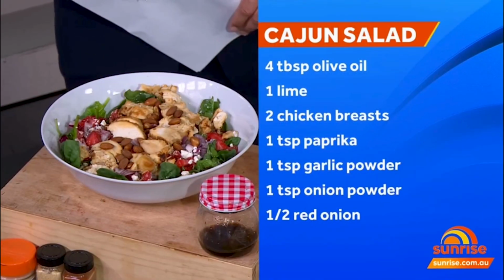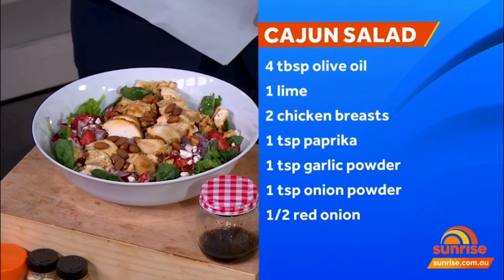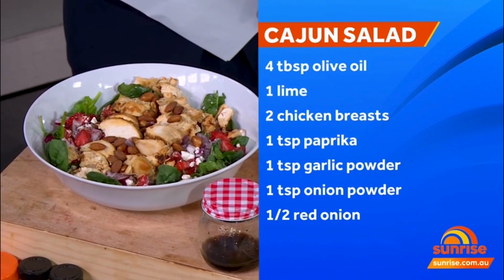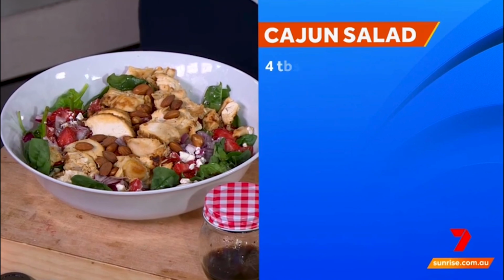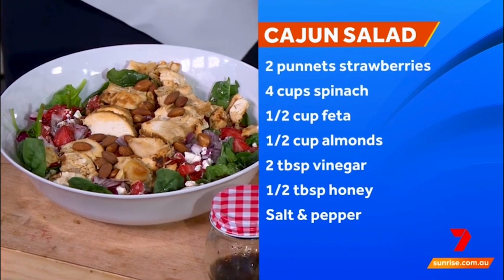So what I did with the breast, normally breast has got the least amount of flavour of chicken. So I carefully extracted it so it would stay together. And then I made this marinade with paprika, onion powder, garlic powder, some lime juice, some olive oil. I put the breast through that and into the fridge. And then I made this gorgeous salad, which has red onion, all the anti-inflammatories, strawberry through there. I think strawberry works really well with chicken.